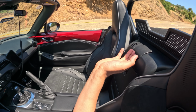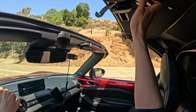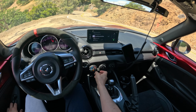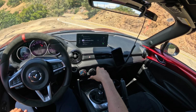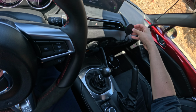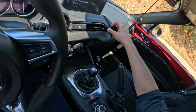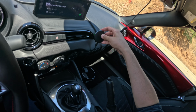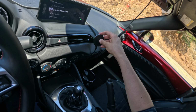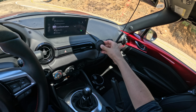Now for audio reasons, we're gonna put the top up. And with the roll bar, you gotta snake your hand like that. It's still very easy to do. And my mount here has gotten a bit loose. The mount is actually stuck on double-sided tape underneath this piece, and over time it seems to get loose. This actually happened to Alan, my buddy who turned me on to these mounts, and I'm gonna probably just super glue it in place. That's what he did, and I'll probably have to do the same.